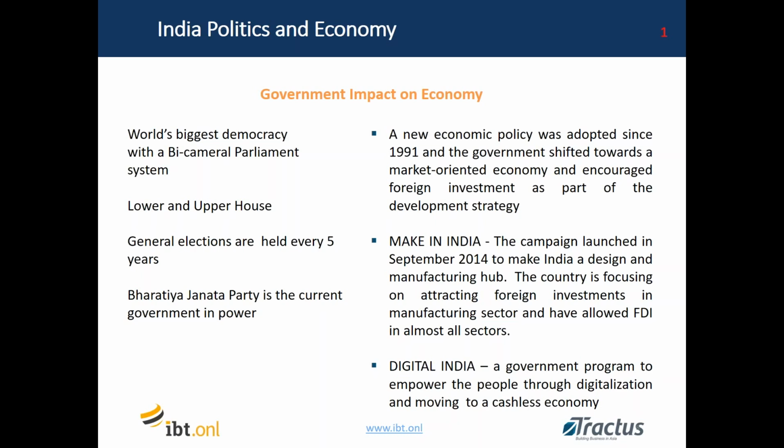There are other campaigns such as Digital India to empower people through digitalization, products to clean India, and the national agriculture market, a recent policy initiative to bring about greater security for farmers and better returns for their produce. So in the recent past, the Bharatiya Janata Party is the one in power. Although it is a religious party, we have a very strong leader in Modi who wants to bring the country to growth in the economy. I should now pass on to Srihari to talk a little bit more about the Indian demographics.